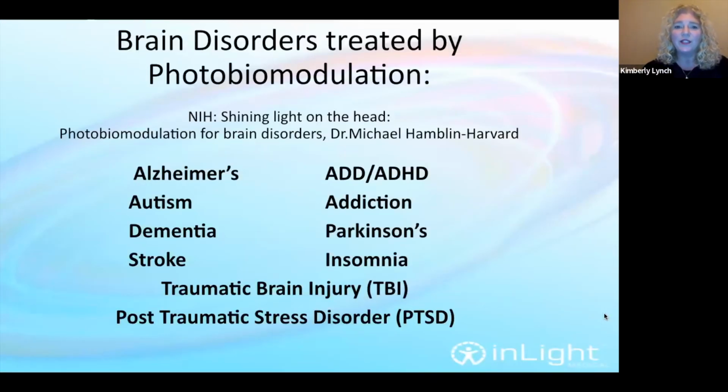So what brain disorders are treated well by the device that we have? It can be anything: Alzheimer's, dementia, ADD, Parkinson's, insomnia, stroke.